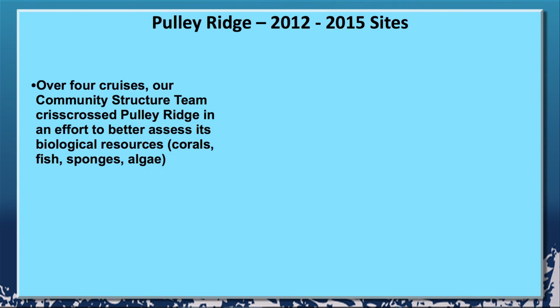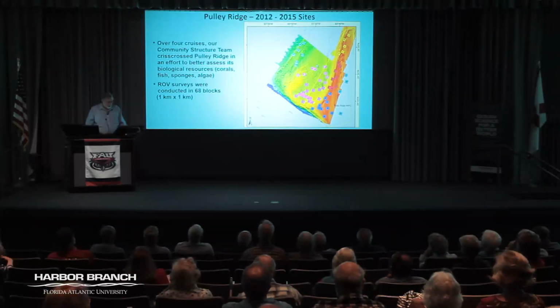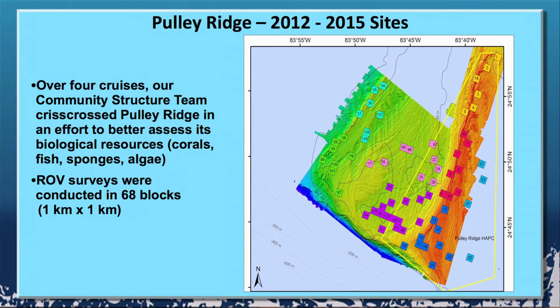Basically, we did 4 cruises, and we went all over the place. After we did our primary mission, we worked on either side of this. Once we saw that the West Ridge was pretty interesting, we did more work on the west side, and then we ventured out into an area that we had called, kind of tongue-in-cheek, Death Valley, because these are the ridges, there's a valley in between, must not be much there. That's what everybody thought. So we ended up doing 68 of these blocks, which is quite a lot of work.